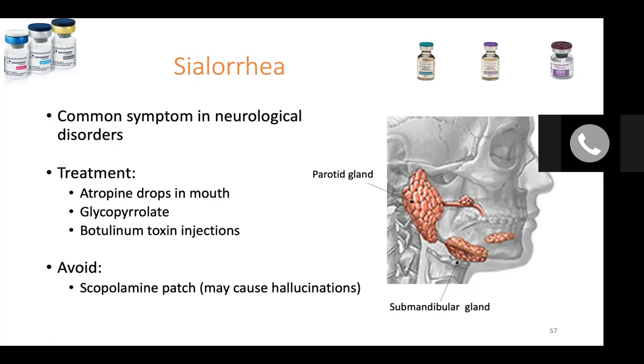And so we usually use atropine eye drops, they taste really gross. And again, they're eye drops, but atropine eye drops on the tongue can sometimes help. Robinul isn't great because it can have a lot of systemic side effects. So actually botulinum toxin injection, so Botox or Myobloc or Xeomin are all approved for drooling in Parkinson's disease, or just excessive drooling in general.